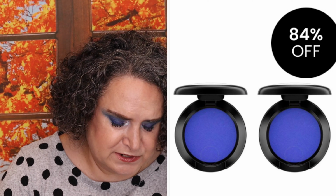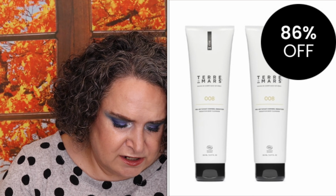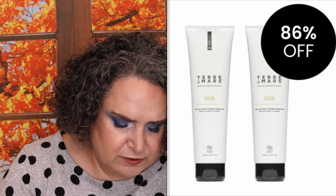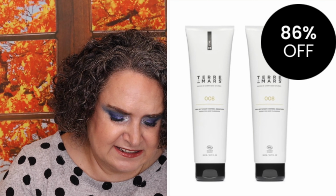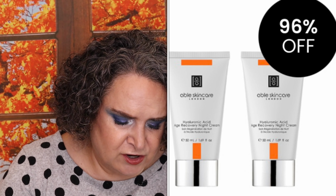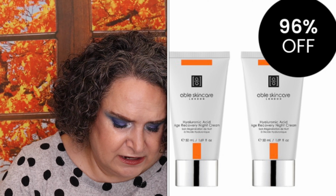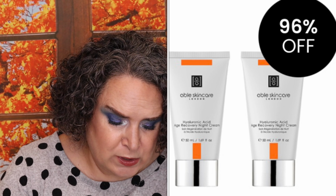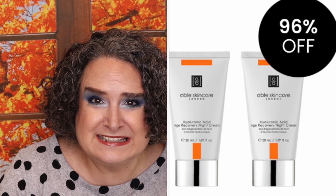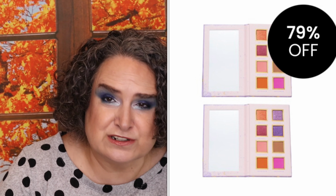That's 84% off. Terra de Mars 008 Rendition Body Cleanser, regularly $44. You can pick them up for $6. That's 86% off. Able Skincare Hyaluronic Acid Recovery Night Cream. Regularly $228. You can pick them up for $9. That is 96% off. Olimar Cosmetics Spanglish Pressed Pigment Palette. Regularly $56. You can pick it up for $12.